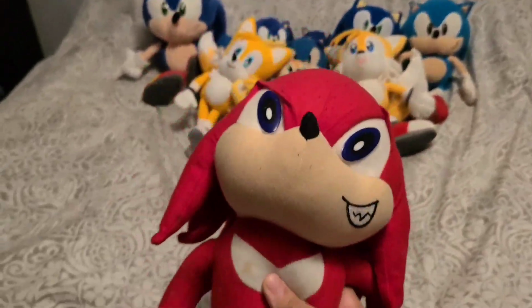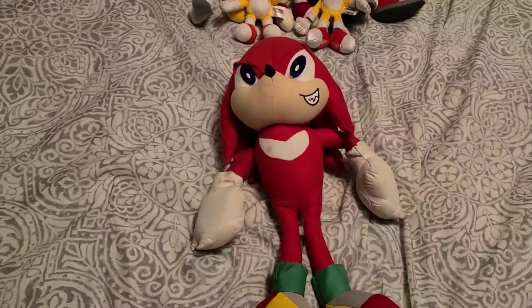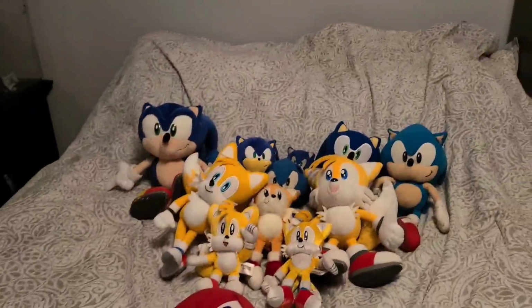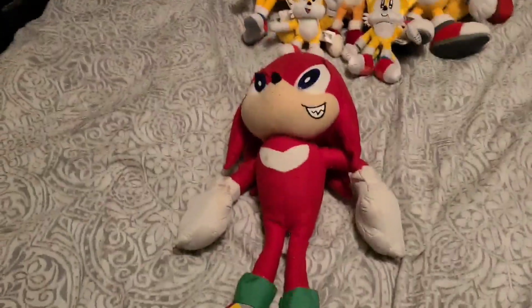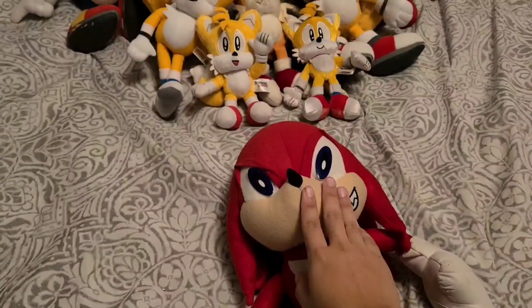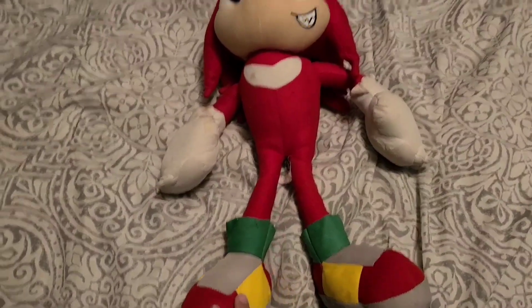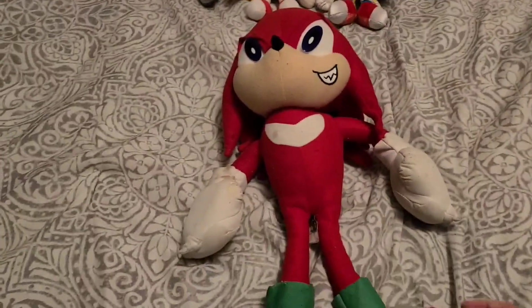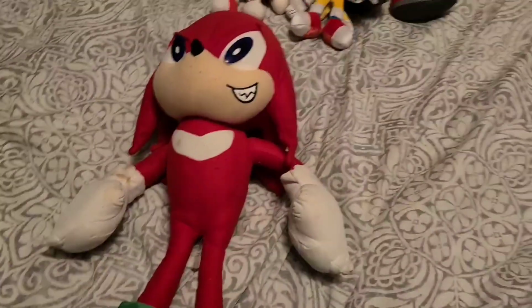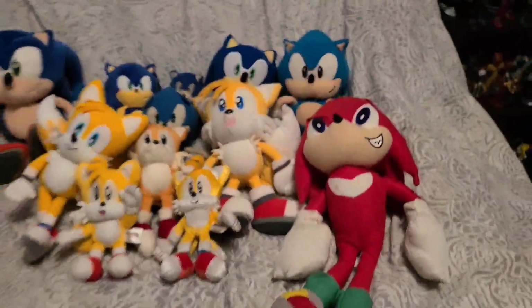On to the Knuckles plushes, starting with a big boy. The first ever plush of a Sonic character I ever owned. Not the first ever Sonic plush, because that goes to the Jazzwares Sonic. But the first ever plush of a Sonic character, period, that I ever owned. That's because I've had this thing since I was literally a baby. So this guy's been with me for many a year now. Well, it's Toy Network, so there isn't too much to say about him, but he's big, and that's fun. So you're going on the side of fun.